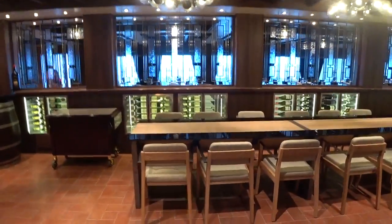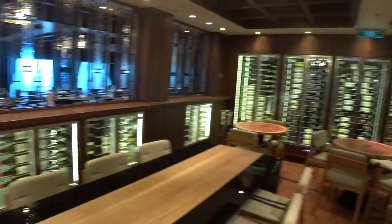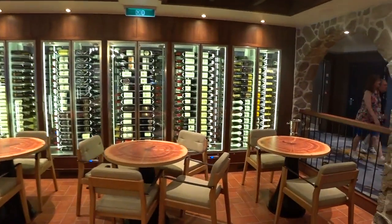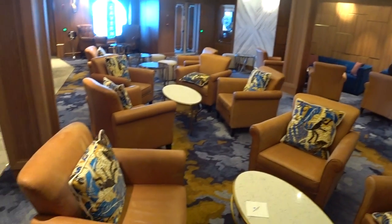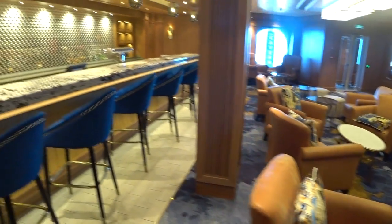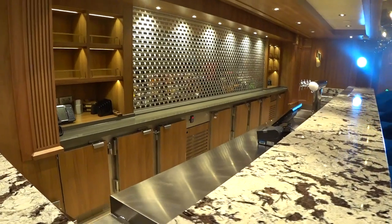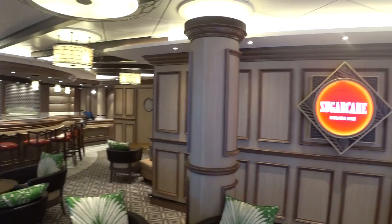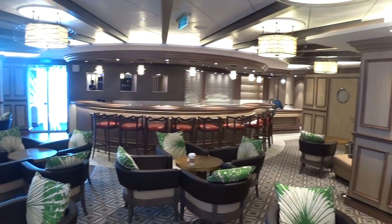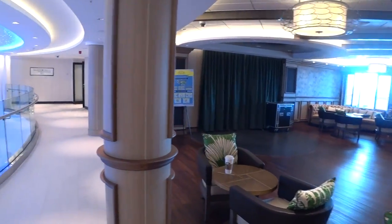This is the Cellar's Wine Bar, right in front of La Cucina. This is the Maltings Whiskey Bar, another popular venue on board. Sugarcane Mojito Bar here. This place is always packed. We'll have entertainment here going on as well.